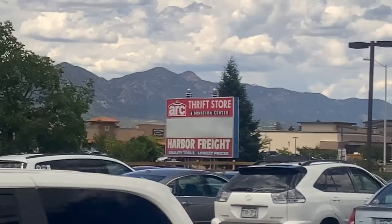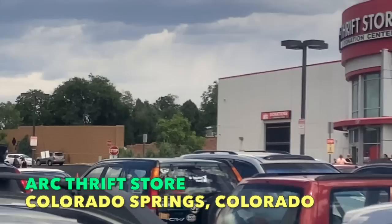We are at the ARC Thrift Store. How nice to have a thrift store that has a view like this. ARC thrift stores are a big fixture in Colorado. They have a number of them and they usually have good stuff and the prices are cheap.